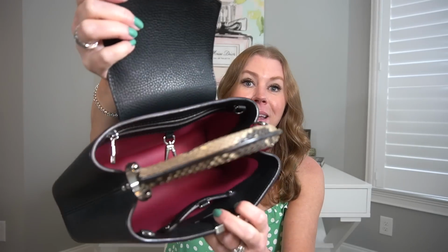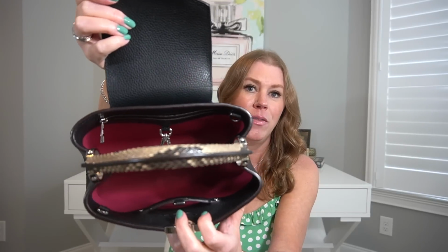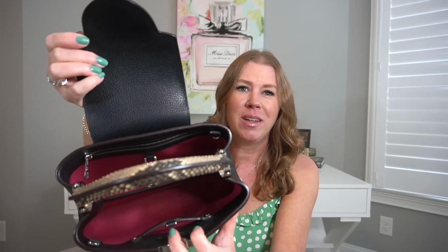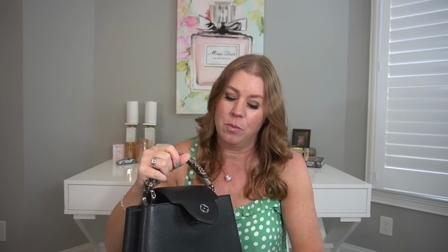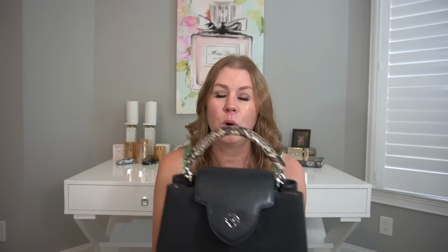And the neatest thing about this one is nobody knows it but you until you open it up. And it has my favorite color. I wouldn't carry a bag that color too often, but it's so fun to see that on the inside. And you can also be more discreet with this if you want to just hold the flap like that. These have gone up, oh my goodness, they've gone up so much.